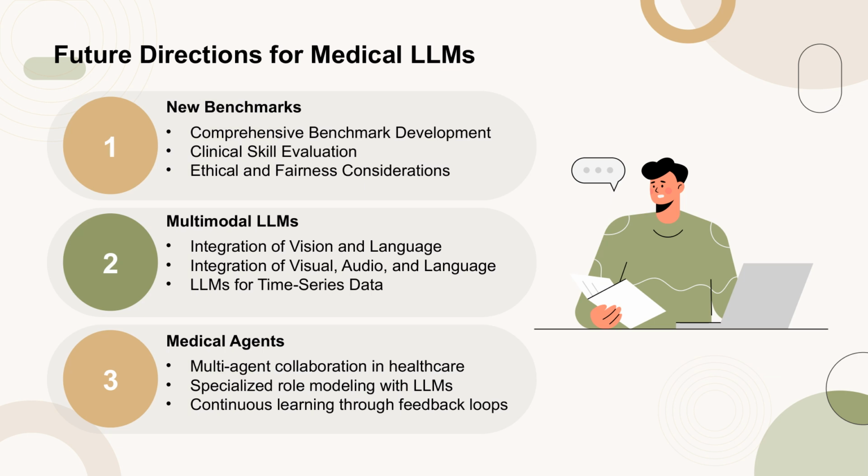Firstly, the development of new benchmarks is crucial to better evaluate LLMs in clinical settings. These benchmarks should be comprehensive, evaluating clinical skills beyond mere accuracy, and consider ethical and fairness aspects. Secondly, multimodal LLMs, which integrate vision, audio, and language, offer promising avenues for medical applications, particularly in processing time series data like ECGs. Lastly, LLM-based medical agents can specialize in various medical roles, enhancing collaboration and decision-making processes in healthcare. These agents can continuously learn and adapt through feedback loops, improving their performance over time.